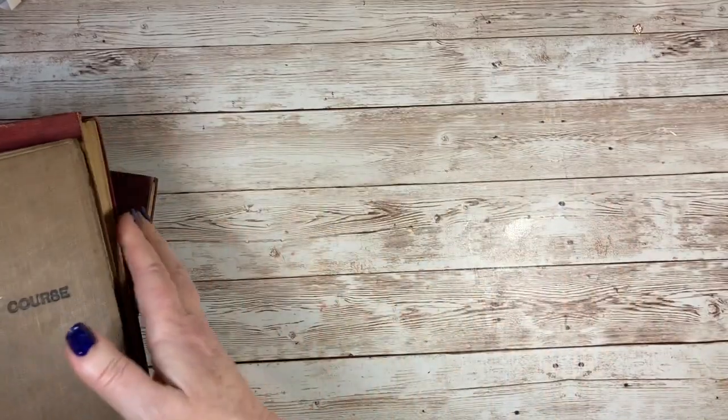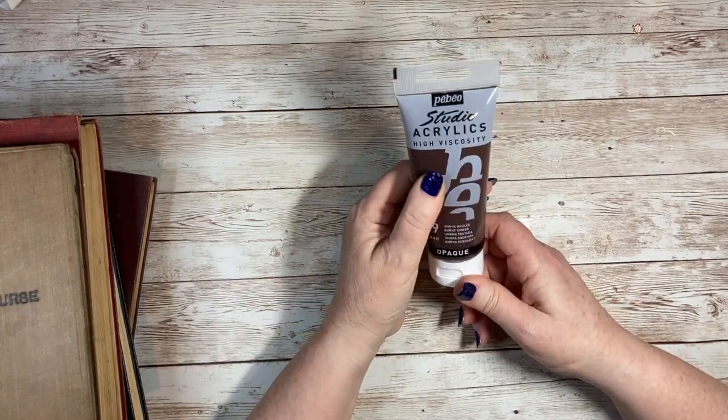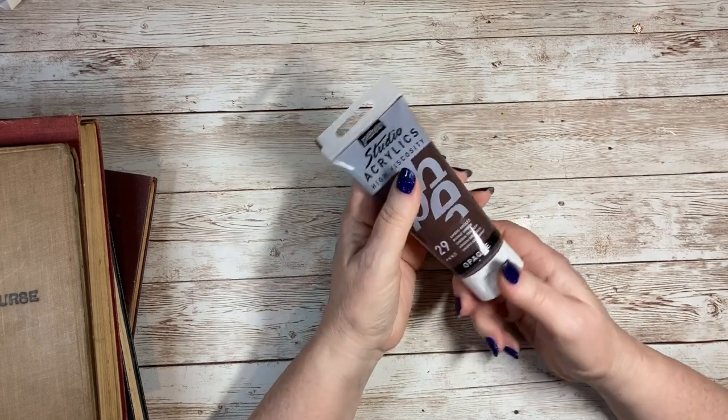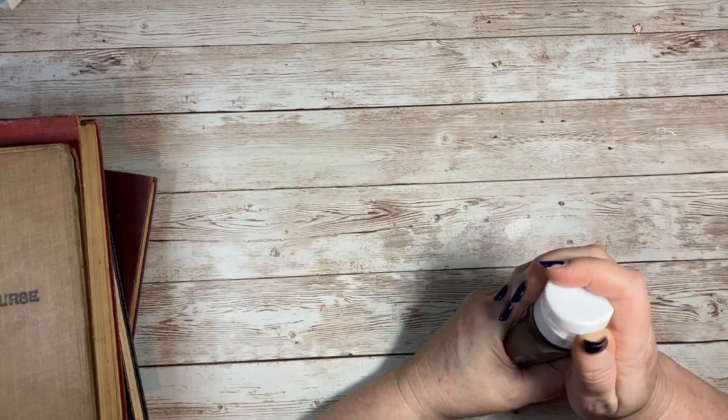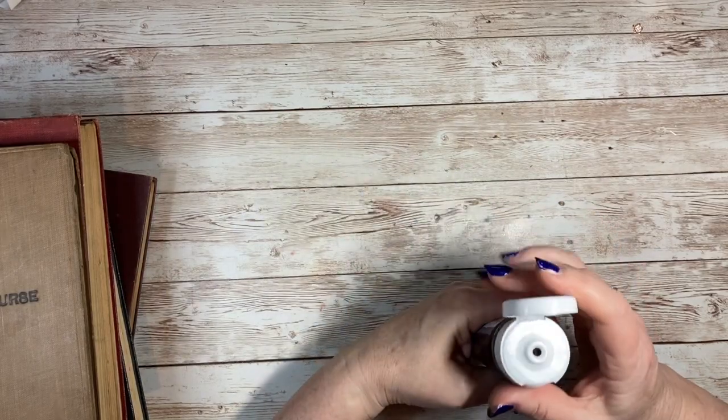£1.50. So that was my vintage books that I got. I also picked up some acrylic paint, £1.25. That's much cheaper than buying it new, and it doesn't look like it's been used at all. So that was a bit of a bargain.